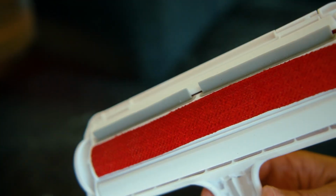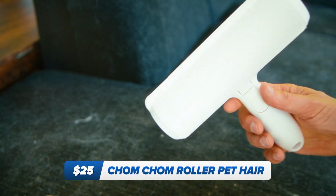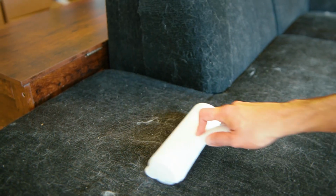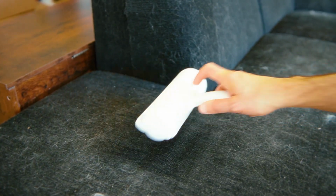Okay, so the low-tech solution is this Chon Chon pet hair roller. It supposedly is the very best in the world. Now, it's very expensive for a roller, but I have to say it works great. Just one pass eliminates all this hair.